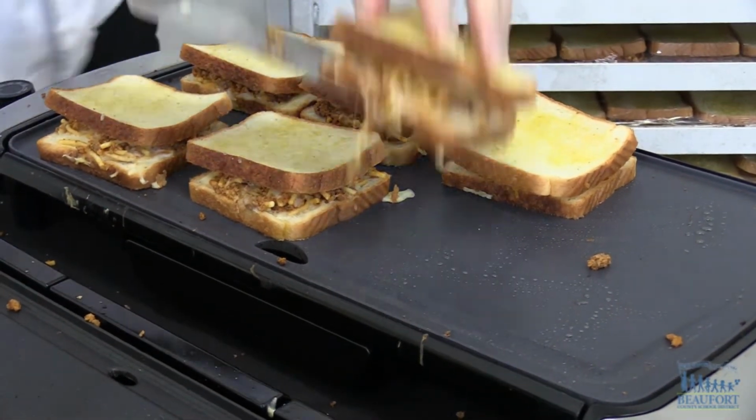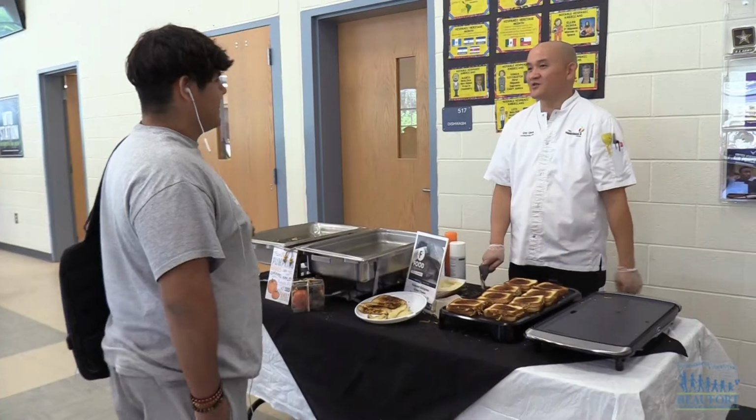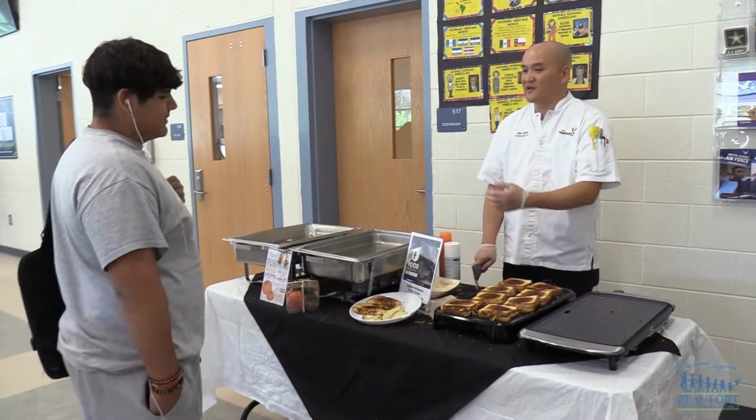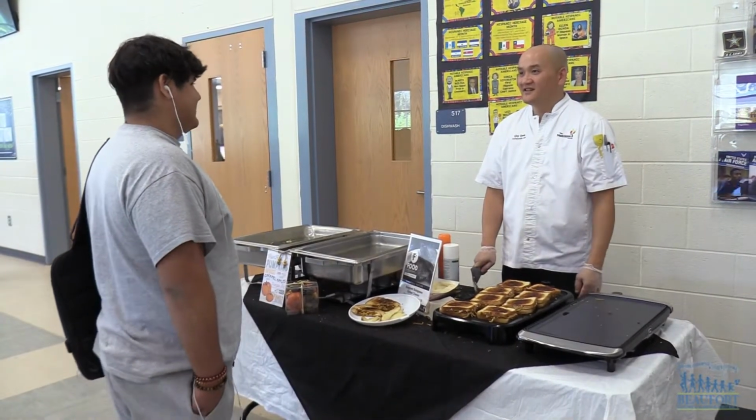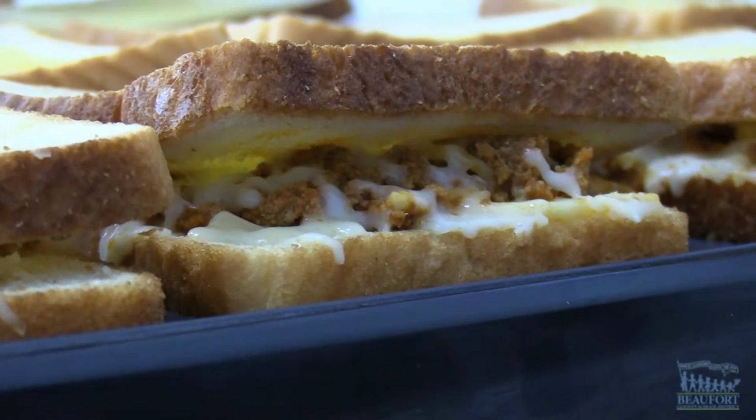And then we butter both sides, and then we grill it on the griddle out here, so the students can see it and get the excitement, the smell of the brown butter, the bread, and things like that. Kids really like to enjoy seeing these kind of things in the school cafeteria. The students had fun watching the chef cook and couldn't wait to try the creative sandwich.